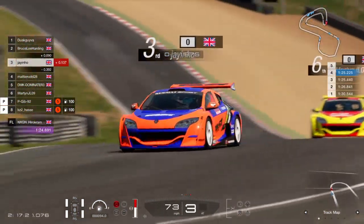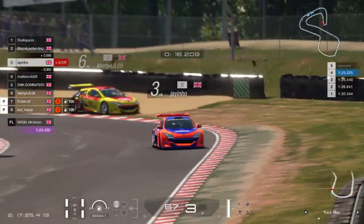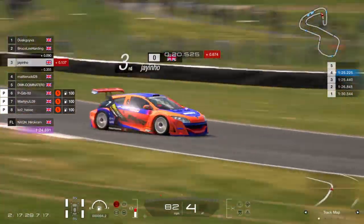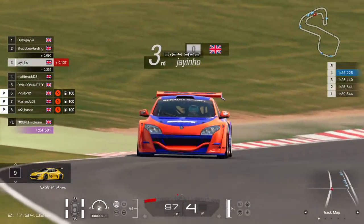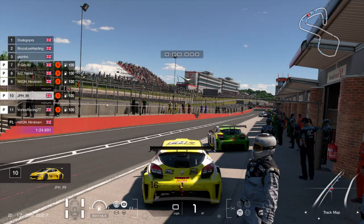And then last season, he was really on it. 9 podiums out of a possible 20. So Jainho certainly improving season upon season. So let's see how the number 7 gets on around this track. Let's just see as well if Vortex Racing is out on circuit. He's not just yet. Also the return of JPH99 tonight as well.